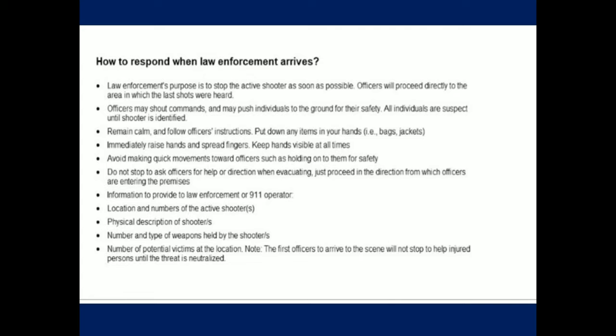Avoid making quick movements toward officers, such as holding onto them for safety. Do not stop to ask officers for help or direction when evacuating. Just proceed in the direction from which officers are entering the premises. Information to provide to law enforcement or 911 operator.